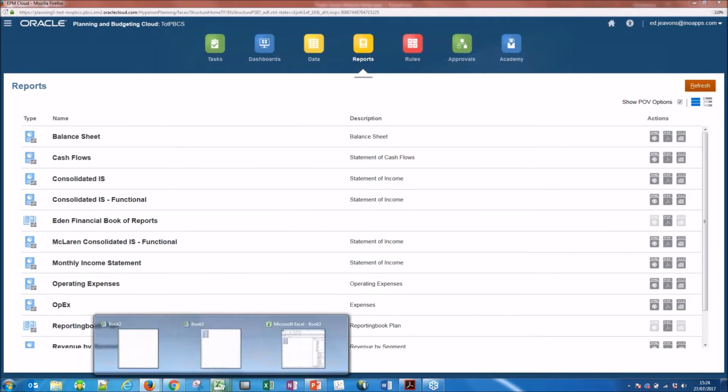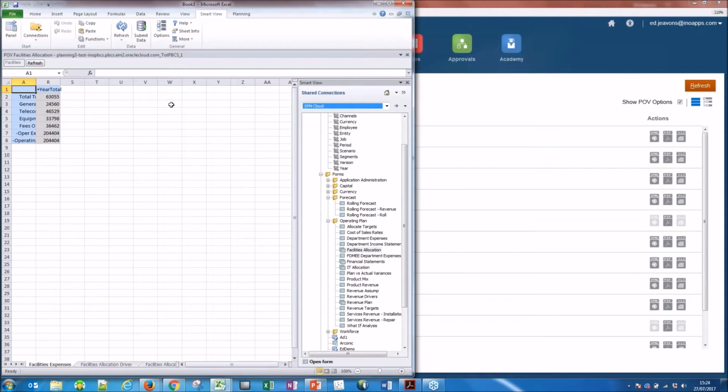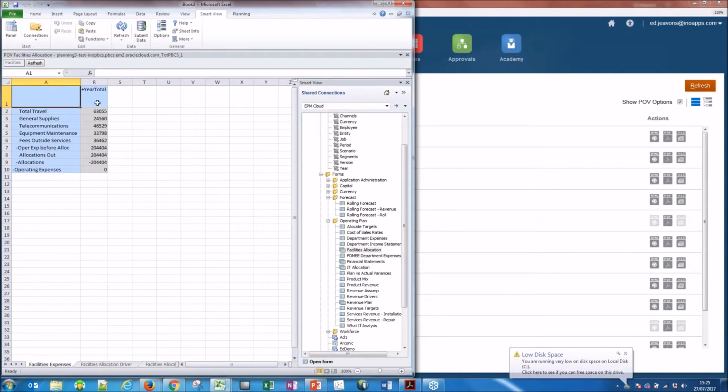What you also have that's quite nice is the ability to interact with these reports directly through Excel. So all of those different forms and tasks that we were referring to a little bit before, we can actually access through Excel using something called Smart View. Once we're in Smart View, we're able to pull out that live data that we have.